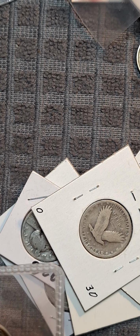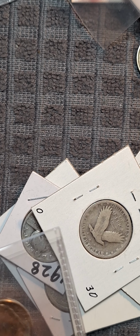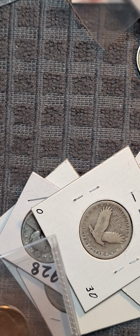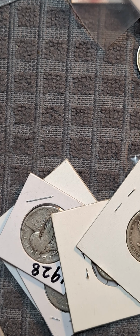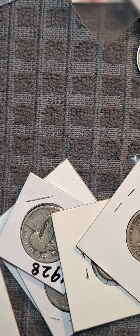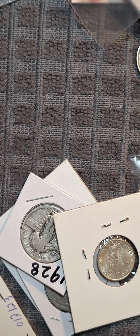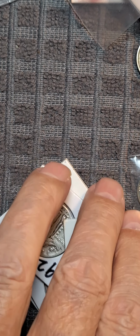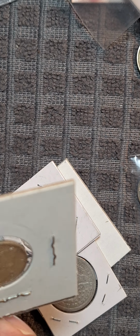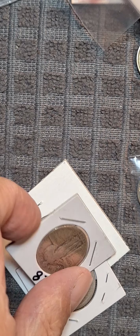An American Indian posed for this to be done. I'm not certain. This is an old Standing Liberty. 1930. Another Standing Liberty. 1928. I guess I didn't show you the other one either, did I? Uncirculated. You can see it from the back. 1941 S. Mercury dime. Another 28.